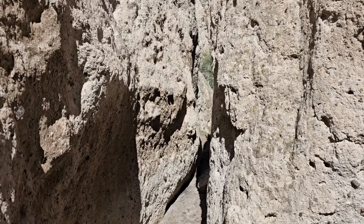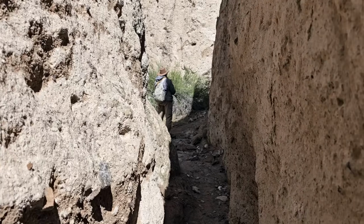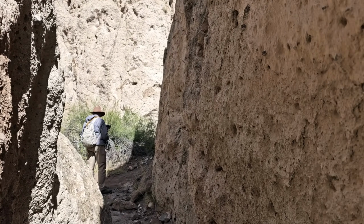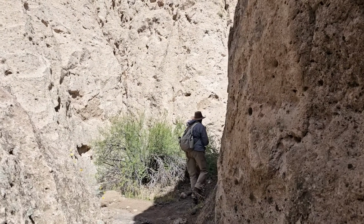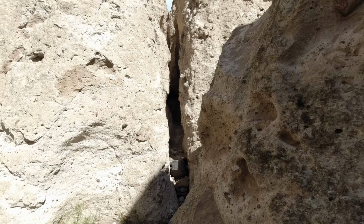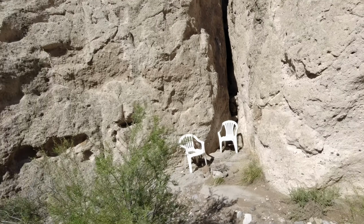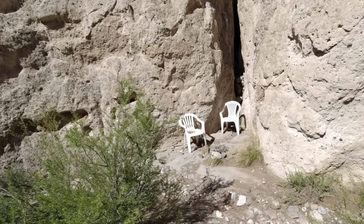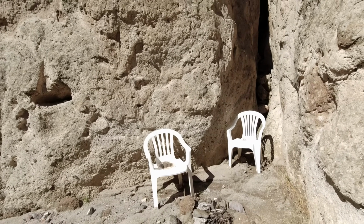Okay, I made it up that first obstacle. Yeah, it looks like I'm skinny enough to fit through here. Haven't had lunch yet, so. Oh, look at this. Somebody camped back here. There's two chairs up here, Linda, and a little campfire ring. Just when you think you're in the middle of nowhere, you walk into somebody's living room.